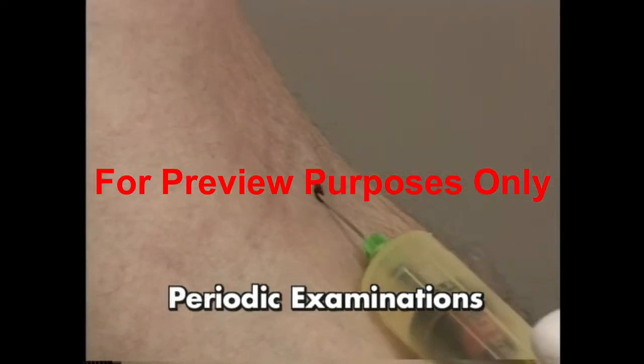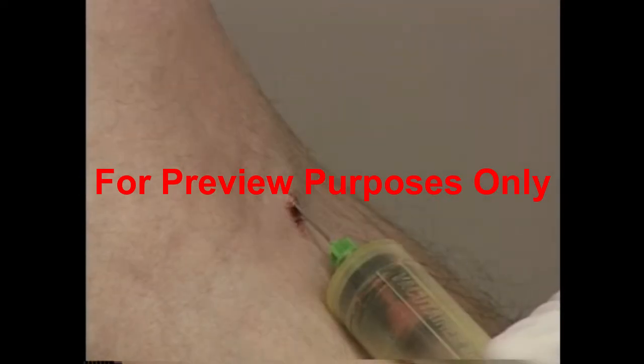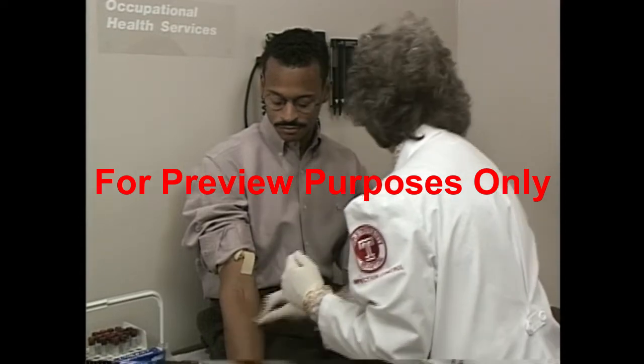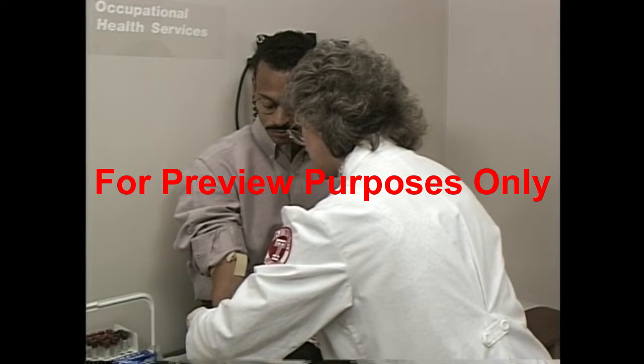Periodic examinations are used to monitor possible changes in the state of your health, as well as to determine exposure levels. OSHA recommends that these exams be conducted every 12 months and requires them at least once every 2 years.